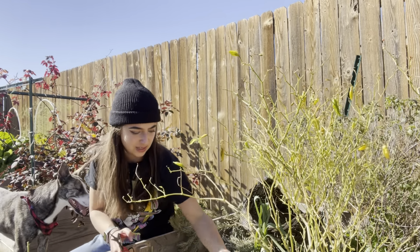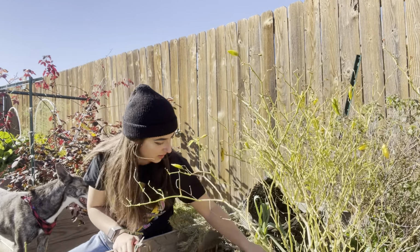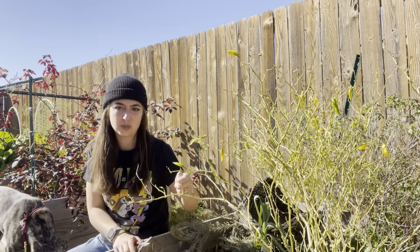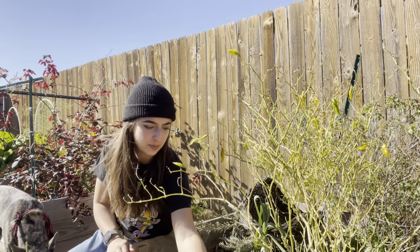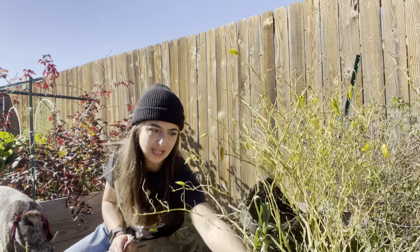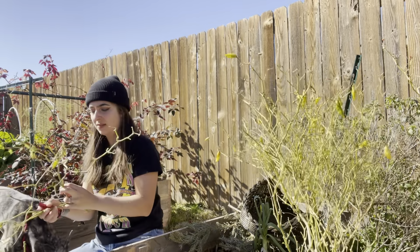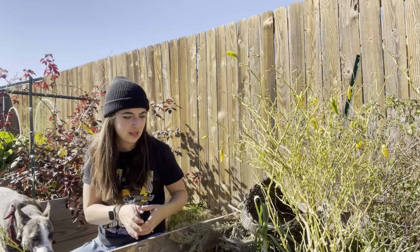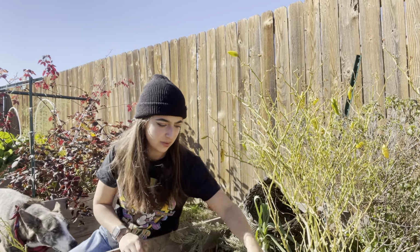So I'll just leave that decomposing in the ground, and by spring, whatever's left, I should be able to just pull up really easily because basically all of the roots should be taken care of by the underground organisms, and it'll just come up and I'll be able to compost that pretty easily. But I'm honestly not too worried about it right now.